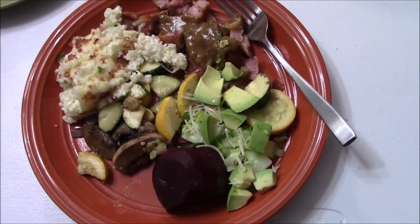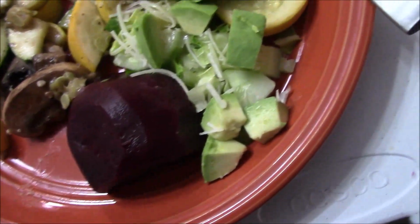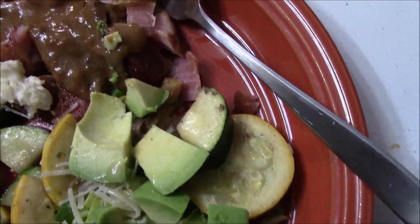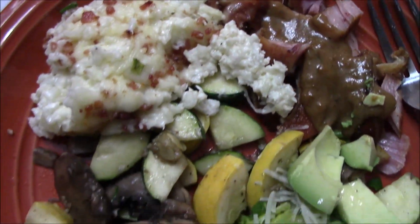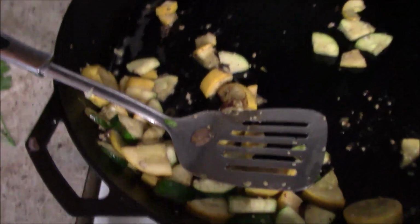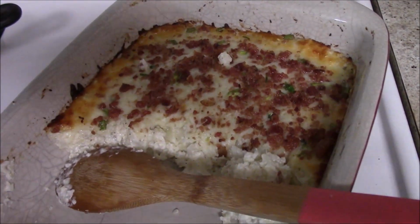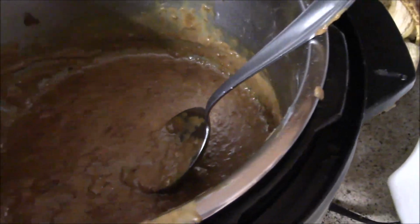There is some pork chops here with some gravy on it, some beets, a salad, some of the last of the zucchini, and then twice baked cauliflower. It was delicious. There wasn't much left. There's a little bit of the zucchini left. That is the twice baked cauliflower. I will leave that recipe down below because it is a favorite of ours. There is the bones, and I'm going to put them in the Instapot with some white beans and put that into the freezer, and that's what's left.